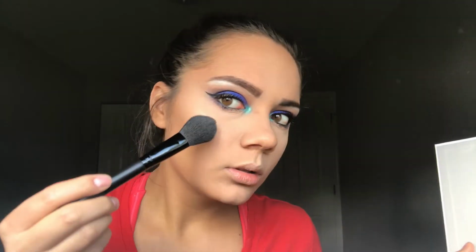For the brow bone, we're gonna take a light shade with a shadow brush. Okay, highlight. I see you. I see you right now. Alright, and we're going to take a blush brush, but I use it as a highlighting brush. And we're going to take Beam from the Jaclyn Hill palette. Just gonna do the highlight. I feel like a mermaid. It makes me happy. I love this look.